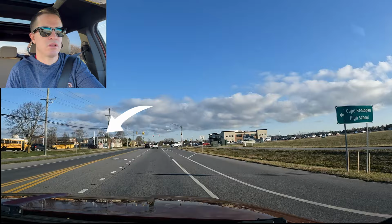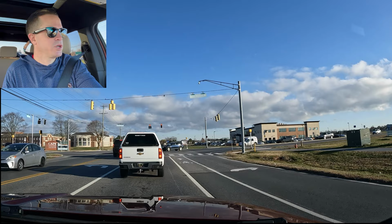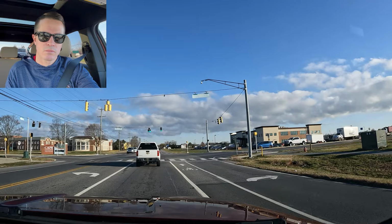Here on the left hand side, we've got Cape Henlopen High School. That's the high school for the Rehoboth, Milton, Lewes areas. So it's a pretty large high school, covers quite a few people. This is Gills Neck Road here on the right hand side. Again, that's where you take all those communities that we discussed.